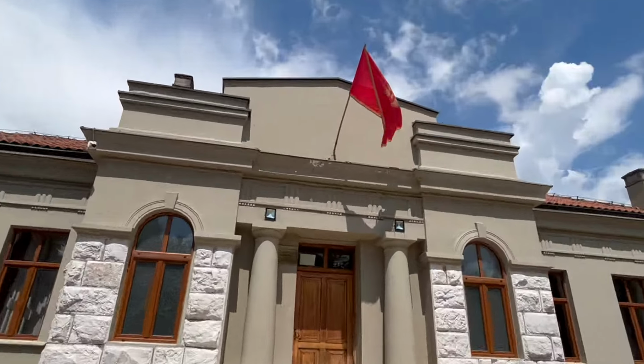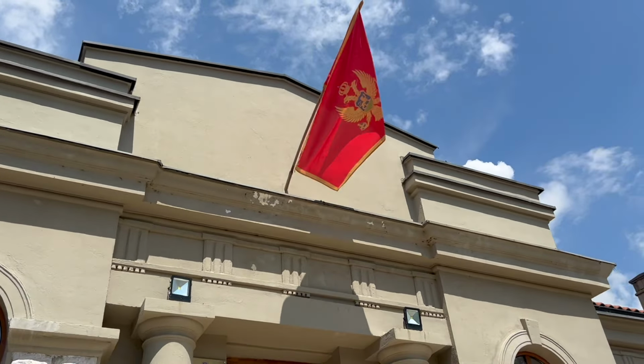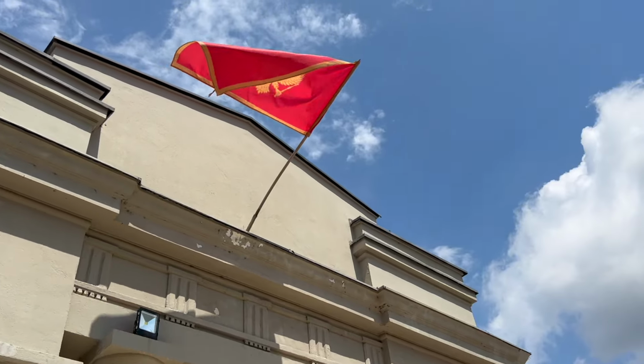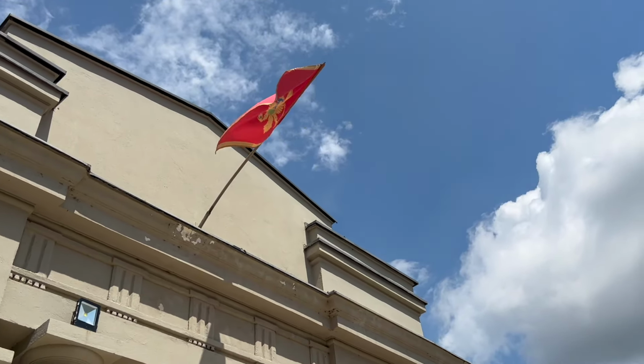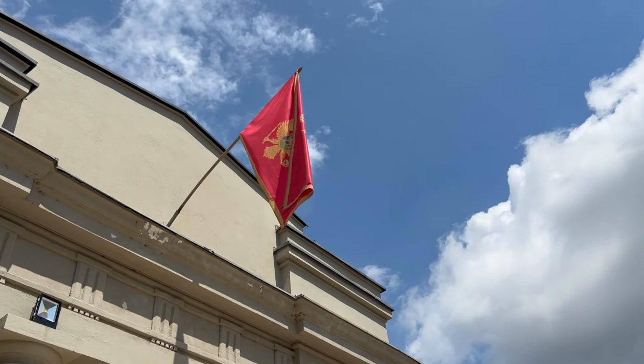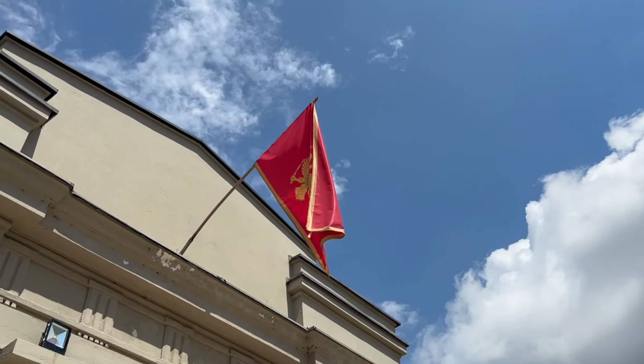By the way, I want to say I love the Montenegrin flag. It's got a two-headed eagle or a two-headed bird on it. And even though it's not as iconic as the Albanian two-headed bird, it is still a pretty badass flag. Whenever you have a two-headed bird, I feel like it's gonna be a good flag.